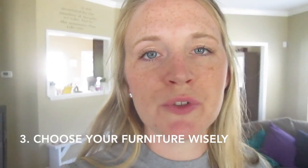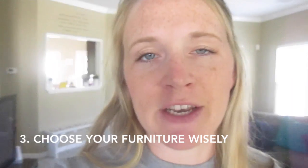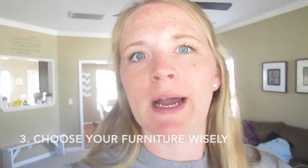Okay, so tip number 3 is to choose your furniture wisely. I know not everyone has enough money to go out and buy all new furniture. I know we don't, but when we do buy furniture, we don't just go for what we think looks good. Obviously, you want your furniture to look good, but also what is practical and nice for organization. But I'm gonna go around and show you some of our furniture that helps me stay organized.